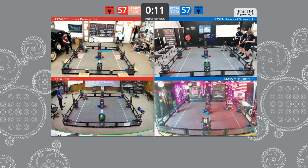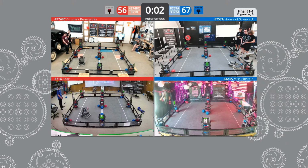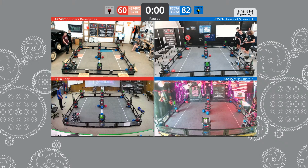In this match here, we've got Team SOAR going over, pushing a few red balls up into goal A. Cougar Renegades shooting another red ball into that goal D. Miss Einstein, they come down, hit up goal I, deposit a few balls in that goal. Their alliance partners, House of Science, also ending up working with goal I.